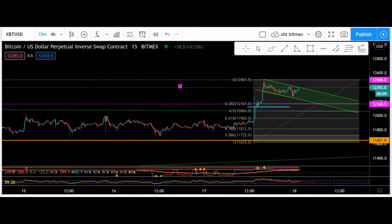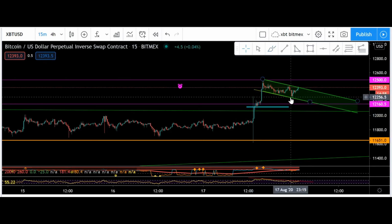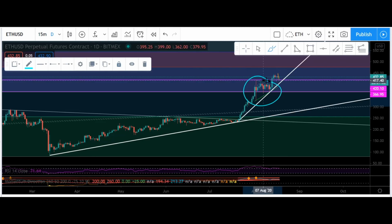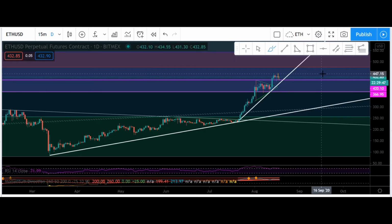As I was mentioning, a lot of what I do is I have been looking at Ethereum for some potential indication of where Bitcoin is headed. If I go into Ethereum here, you guys know that I did play this triangle. This is the daily chart, by the way. I was pointing it out on the 4 hour. I took a beautiful trade there, and I'm actually still in it.